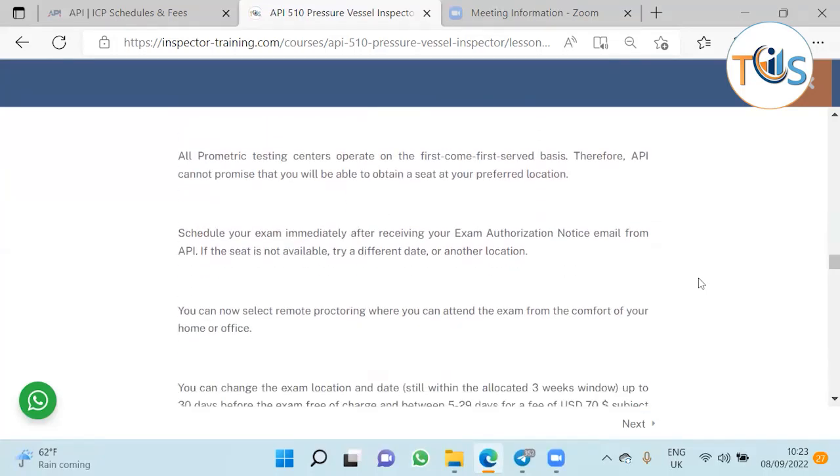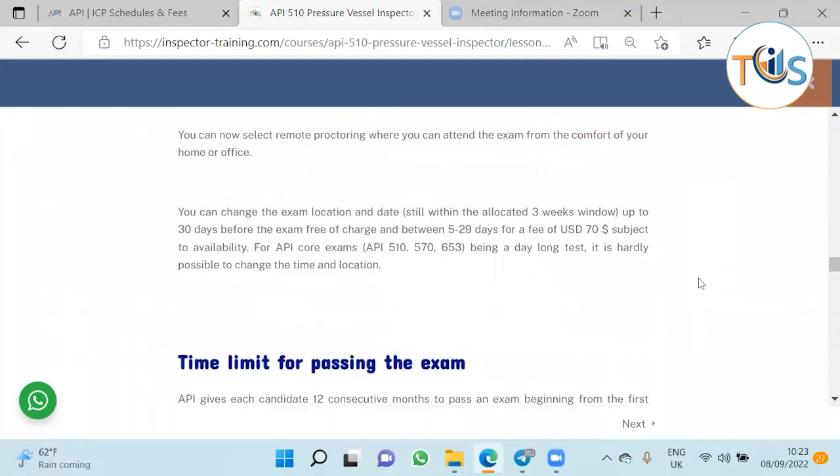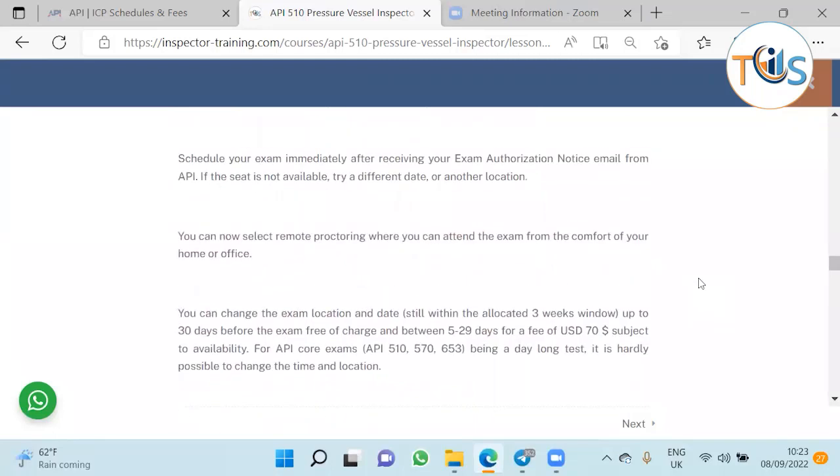So remember that now you can do it remotely. It doesn't matter which test center it is, as long as it's remote, you can do it from the comfort of your office or your home. Also, you can change the test center, say up to 1 month before the exam, free of charge, but between 5 to 29 days you have to pay $70 to Prometric to change the test center or the time slot.